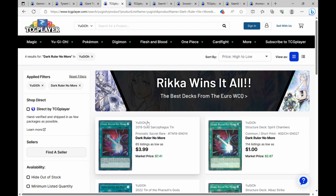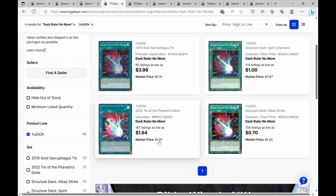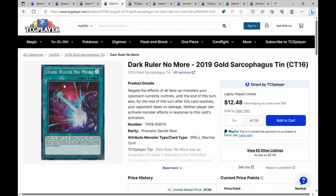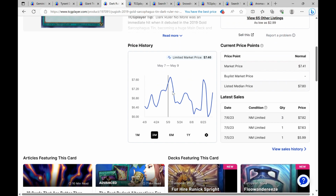Now I'm not 100% sure if those board breakers are going to be the board breakers that actually break the board, kind of like Raigeki and Lightning Storm, or a board breaker in the sense of Dark Ruler No More, where it just allows you to combo into a board to break it. So I don't know exactly what type it is, but I do want to give the PSA that there are a lot of versions of Dark Ruler No More out there, and if you don't have yours, I'd pick them up.